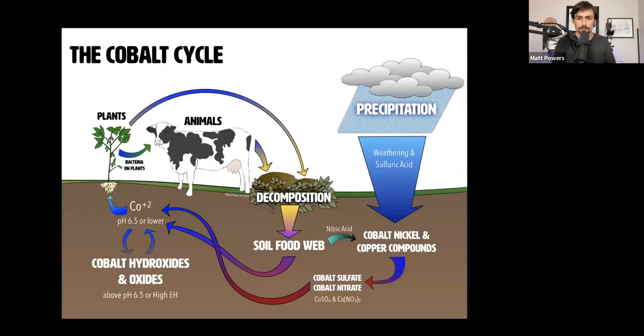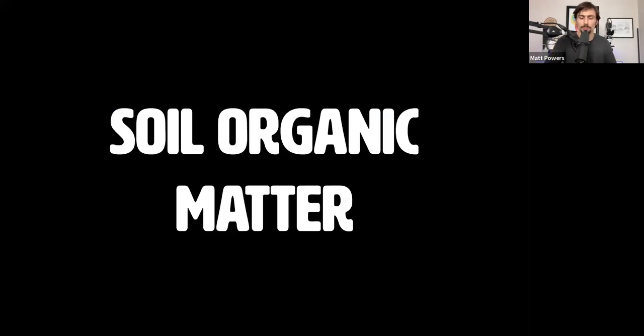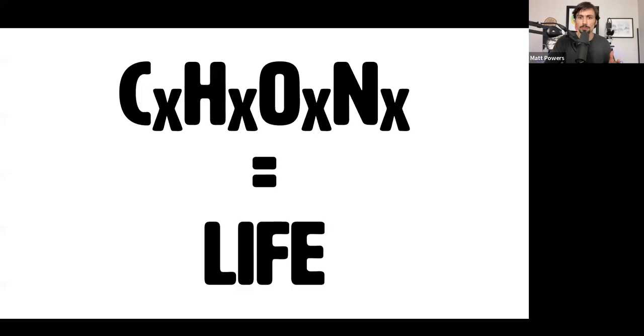So cobalt, there's no pure form of cobalt available anywhere in the world. It's always going to bond to something else. It's always going to oxidize or be in the water. And so we really need to make sure that we have it there, because it is the centerpiece of B12, and your microbes will not survive without cobalt.